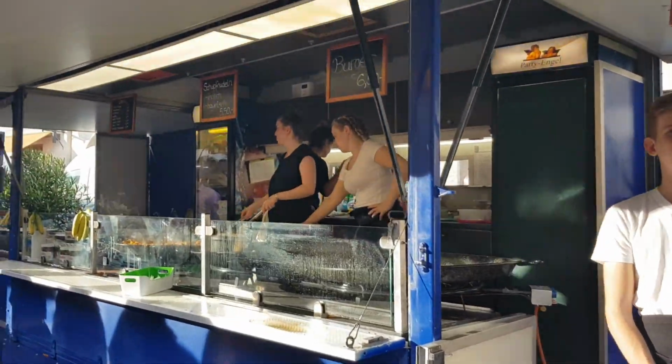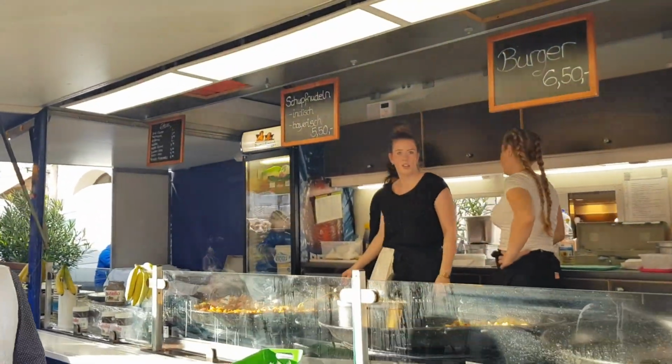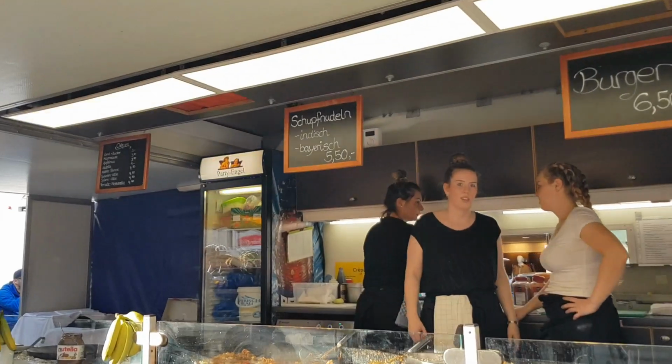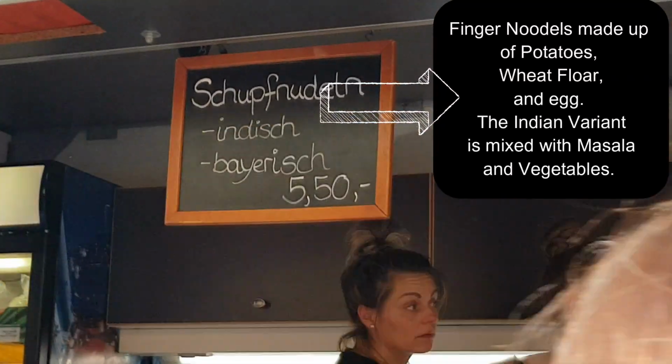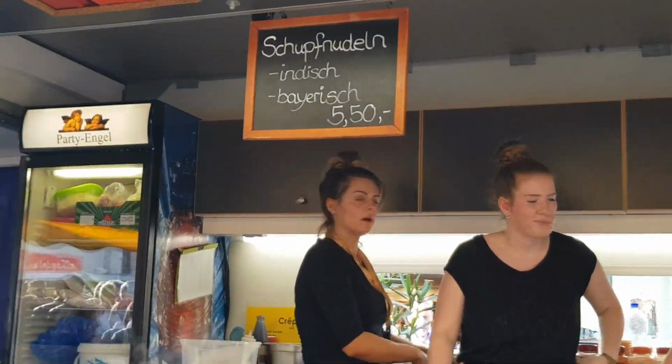When there is a festival celebration on the streets of Regensburg, don't be surprised to see a Germanized variant of Indian veggie food as I saw in this autumn festival.